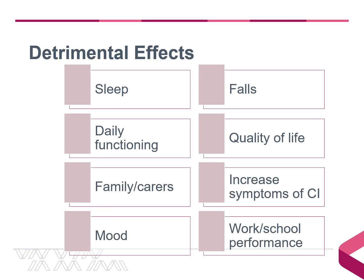So a little bit more on the detrimental effects of RLS. Well, you lose your sleep, and this means sleep and fatigue can infect every part of your life. It will affect your daily functioning because you're tired, you won't be thinking straight, and you're at risk when you're driving, when you're working, operating machinery. It can affect your family and your carers.